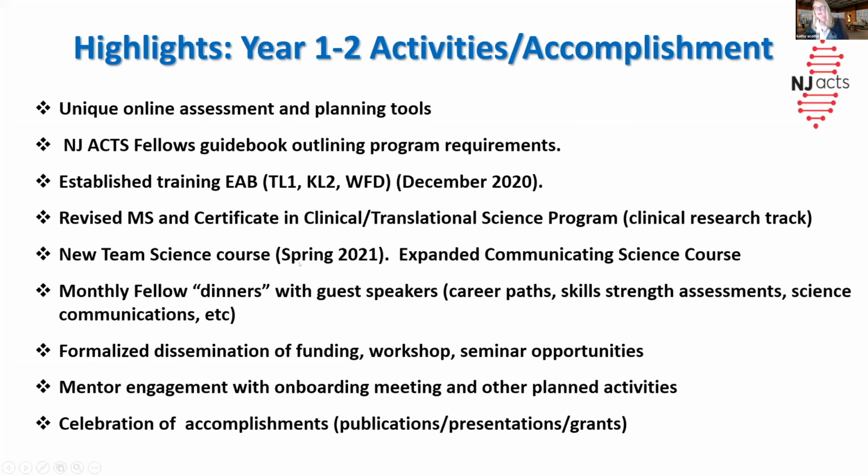So they've come together to really teach not just what team science is, but really the science of team science. We've also expanded our communicating science course, which is another interesting course because it brings together scientists, faculty from the School of Communication and Information, as well as faculty from the Mason Gross School of the Arts. So it's really a very comprehensive approach to how to communicate.